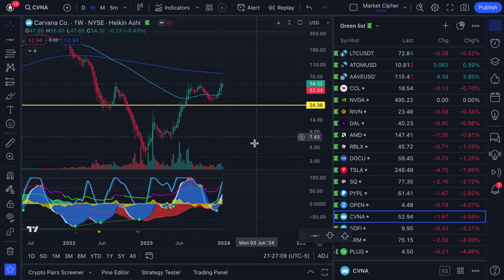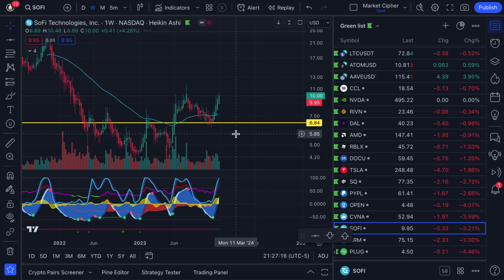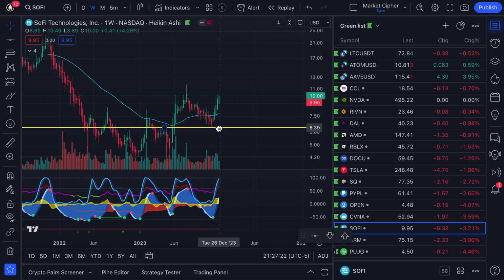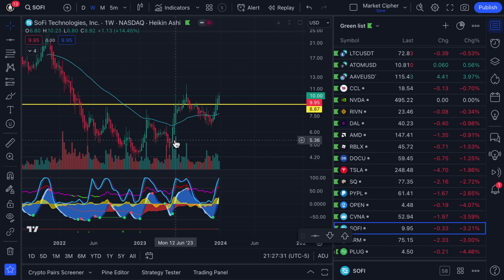Okay, Carvana, beautiful, beautiful stock here. Okay, breaking out over that 50-week moving average. Again, looking really, really good here on Carvana. We got SoFi. SoFi also, nice breakout here, nice uptrend. Okay, current stop is down there at 639. I mean, if you're managing positions now, you got to move your stop losses up at these levels. Okay, 880. If you're in down here, move it up to 880. Okay, last dot green still climbing.